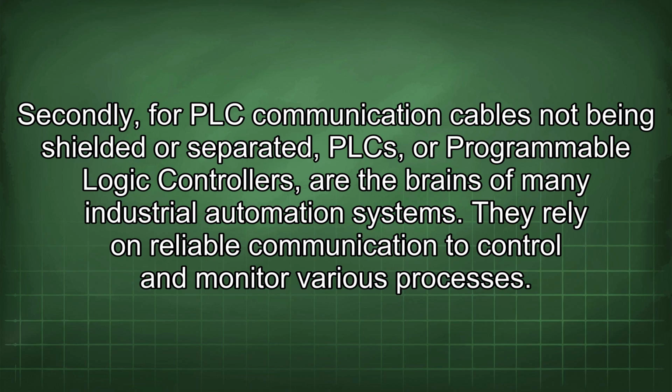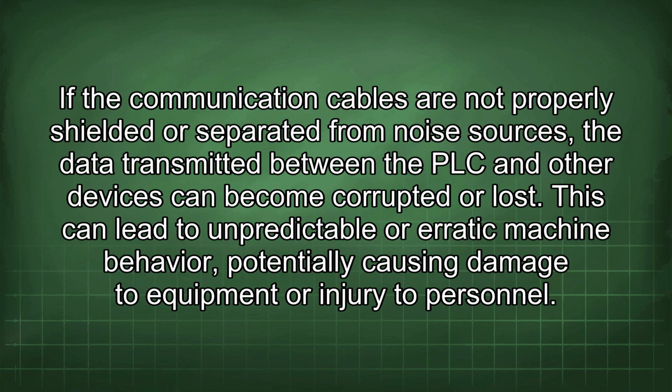Secondly, for PLC communication cables not being shielded or separated: PLCs, or programmable logic controllers, are the brains of many industrial automation systems. They rely on reliable communication to control and monitor various processes. If the communication cables are not properly shielded or separated from noise sources, the data transmitted between the PLC and other devices can become corrupted or lost. This can lead to unpredictable or erratic machine behavior, potentially causing damage to equipment or injury to personnel.